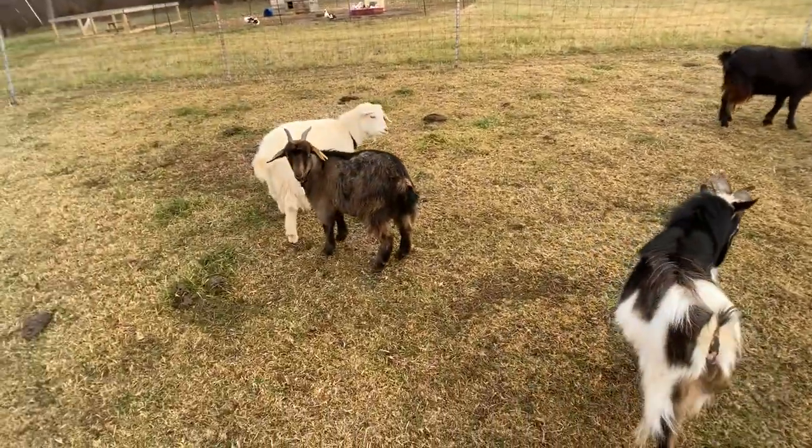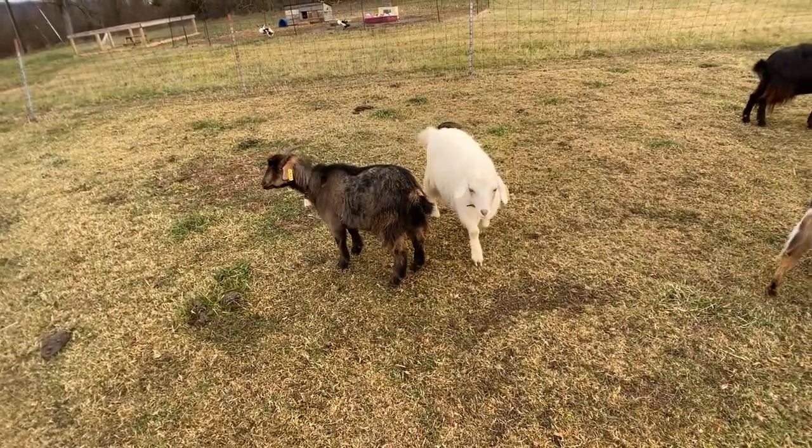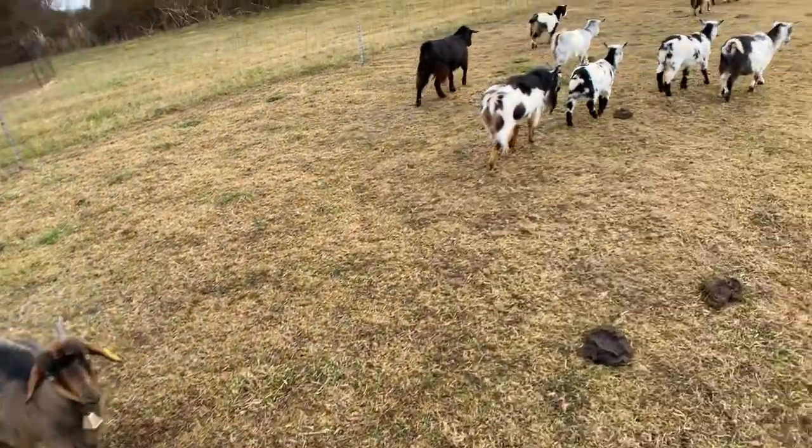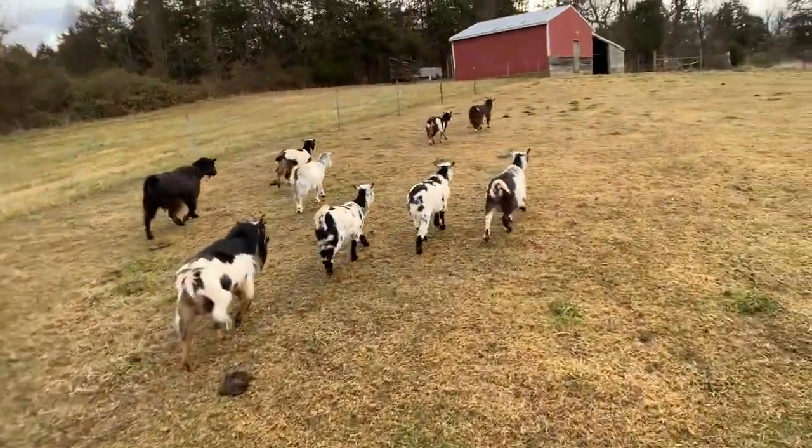They are actually full-blooded fainting goats. So they will actually faint if they get scared, which my family is apparently very excited to torture my goats with one day.